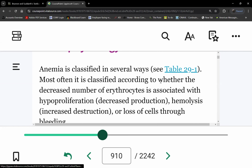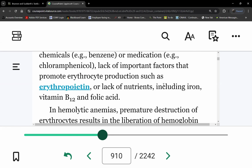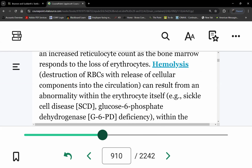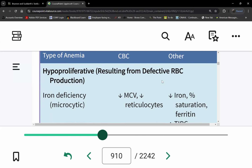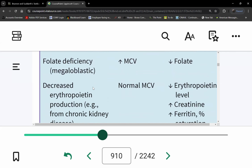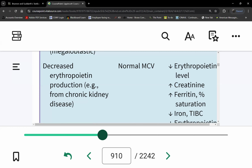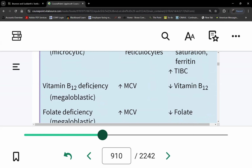So there's a table. It's kind of long, so you missed that part, but we'll go to the table, okay? You'll catch up. I mentioned erythropoietin under production, and let's go to the table. Table 29-1 gives you the three groups. It's a production problem because of a deficiency of these, or a failure to absorb these things. What would cause you to have B12 deficiency? What surgery did you have?